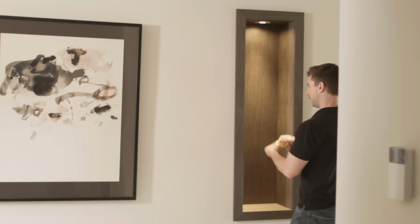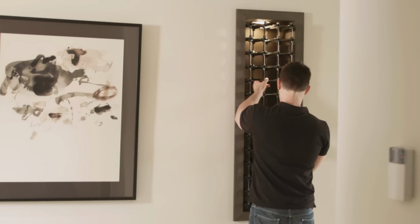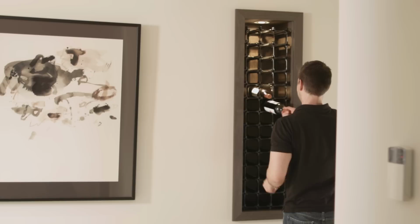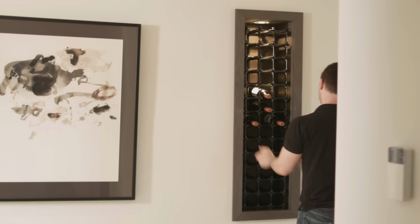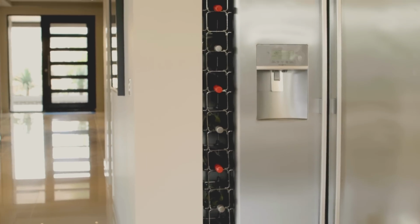I'm Paul Smith. I've been involved in the industry for some 15 years, and there has been little or no change during that time. It's time to rethink the wine rack. Nook is particularly suited where space is at a real premium and you need a stylish modern display piece. And I bet you have an unused nook. Maybe a long narrow void next to your fridge or a dead space under your stairs.